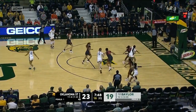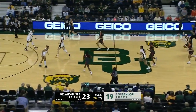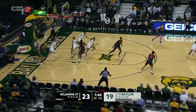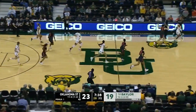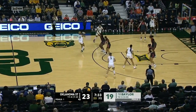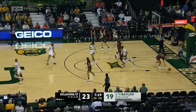Fauntleroy from long distance, way off. Now, Fauntleroy's a good outside shooter. You don't see her miss many like that. Milton finds Keys darting to the hole, rejected by Bickle. Now, great discipline by Bickle on that block. Didn't even leave her feet, just extended her arms. Fauntleroy fast to the basket.